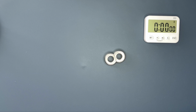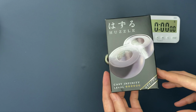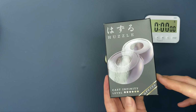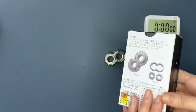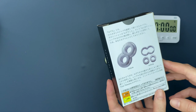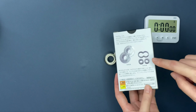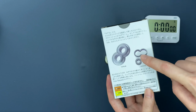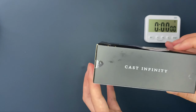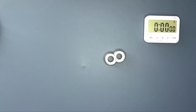Today we are going to solve this puzzle from Japan. It's called Cast Infinity. It said it was 6-star, but it's a level 8 puzzle. And it's all Japanese. We don't understand what it says, but it looks like you're supposed to take the 3 pieces apart. It looks really cool.